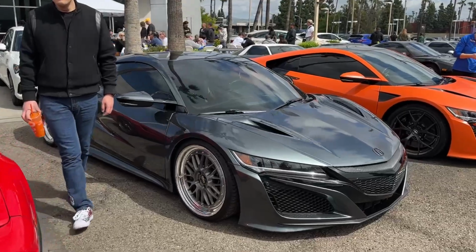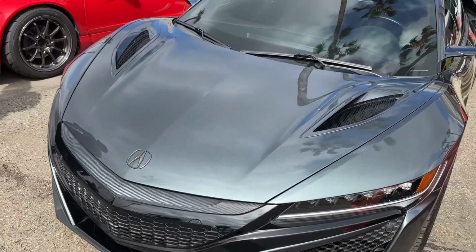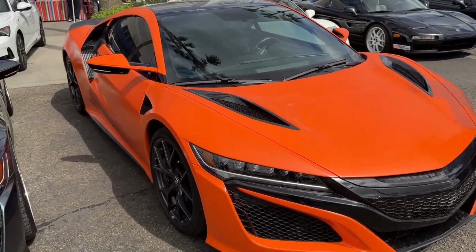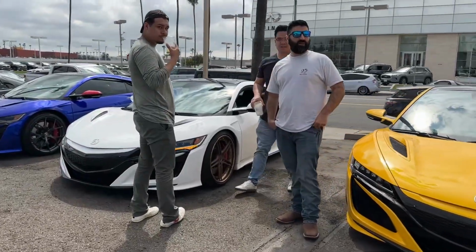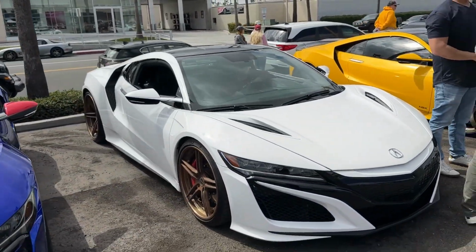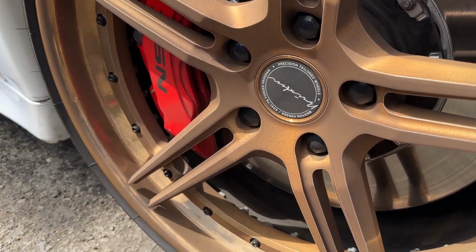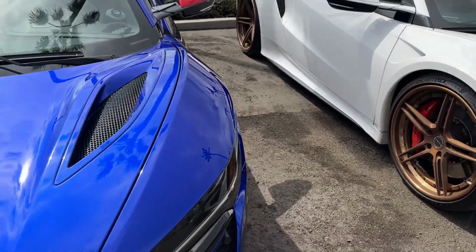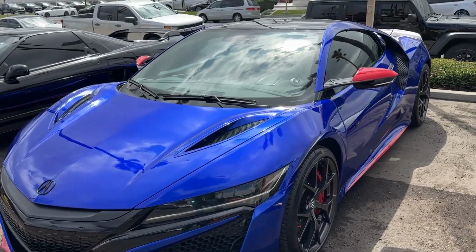Some more NC1s. There's some nice colors on it. Nice metallic color. This orange is super nice. Okay. Another NC1 with some, what kind of wheels are these? I don't know, Brixton forged. I got a blue one here. This blue really pops. With some red accents.